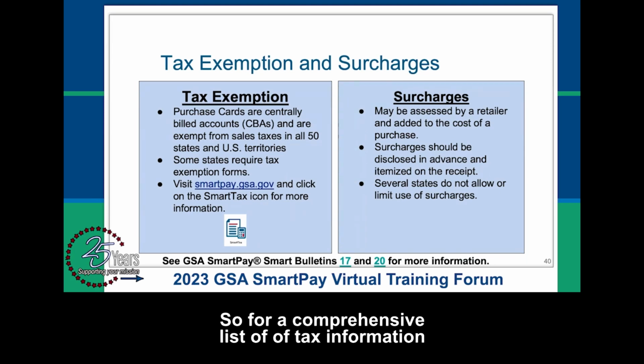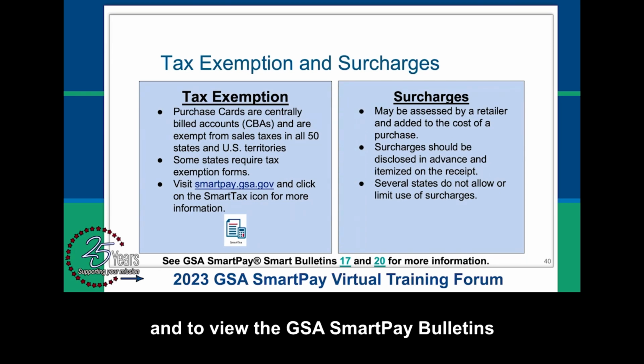So for a comprehensive list of tax information and to view the GSA SmartPay bulletins that apply to taxes and surcharges, again, go to smartpay.gsa.gov.